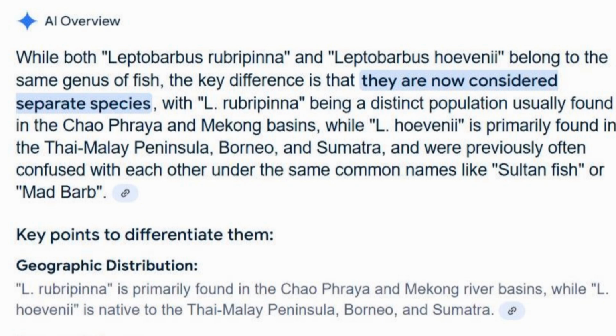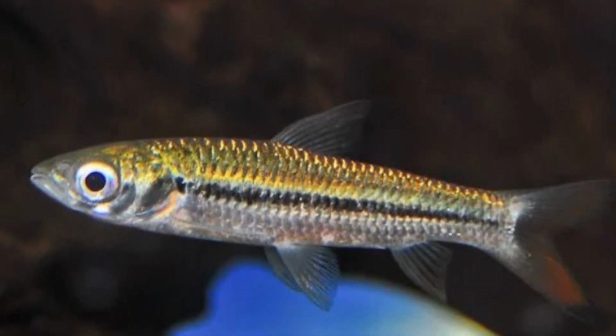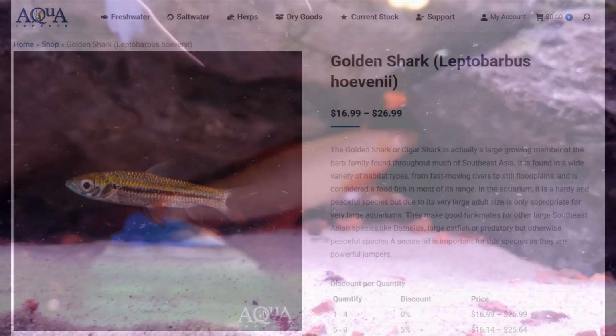For its origin, Southeast Asia, and for its appearance, it has a large torpedo-shaped body with golden sheen and yellowish fins. I was unable to find any videos from keepers, but I did have some pictures here. For rarity, they're uncommon. They're going to be peaceful. They get pretty large at 24 to 30 inches, and their lifespan is about 10 to 12 years.